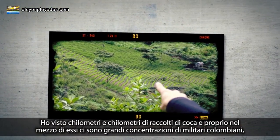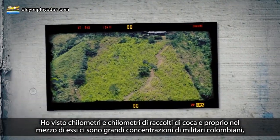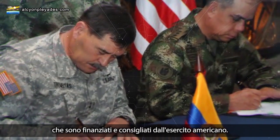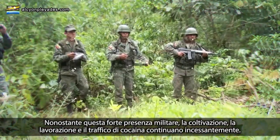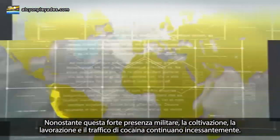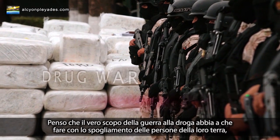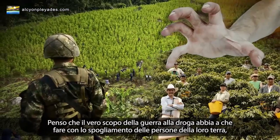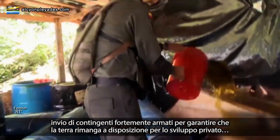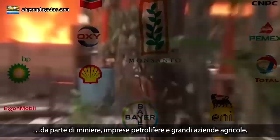I have seen coca fields, miles and miles and acres of coca fields, and right there in the midst of the coca fields are heavy concentrations of the Colombian military, which is funded and advised by the U.S. military. And what we're seeing is, in spite of this heavy presence of military, the coca growing and processing and trafficking goes on unabated. So I think that the real purpose of the drug war has to do with dispossessing people of land, is to send in heavily armed contingents to make sure that that land is open for private development by mining companies, oil extraction, big agriculture.